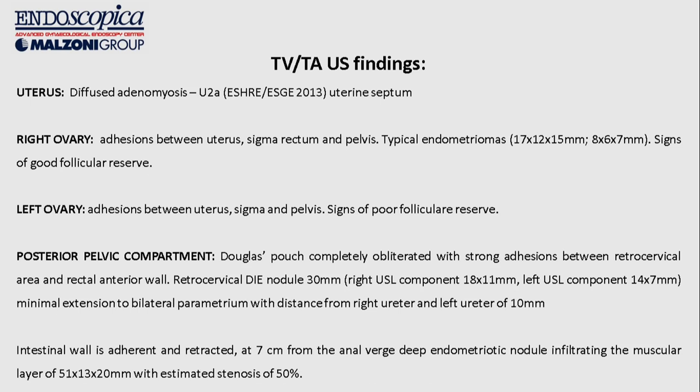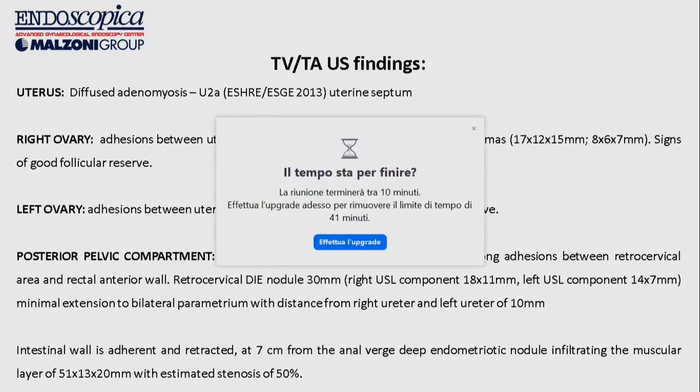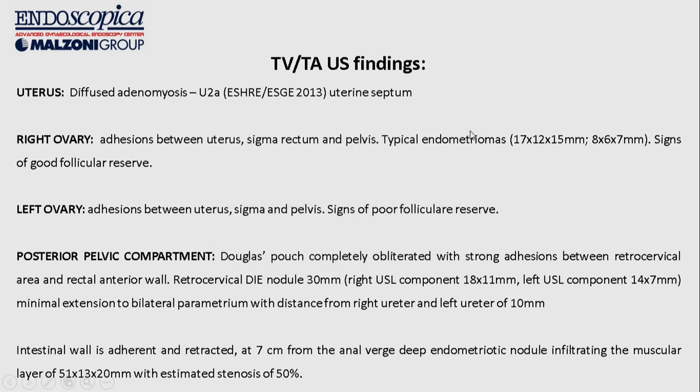So the infiltration in the rectal wall is at 7 centimeters from the anal verge, and the nodule is so big because it is 5 centimeters in the craniocaudal side, 13 millimeters is the infiltration in the muscularis, and the transversal side is 20 millimeters, with a strong stenosis of at least 50%.